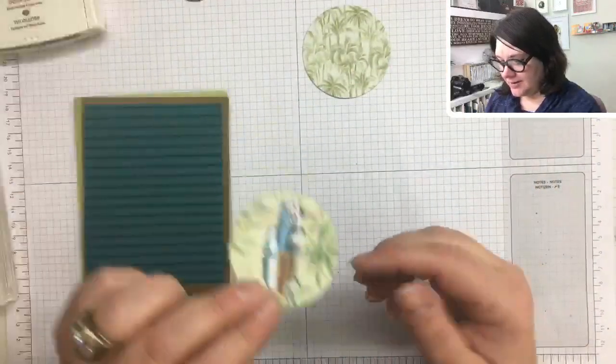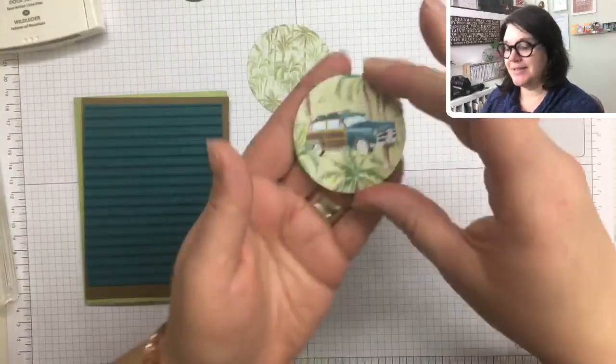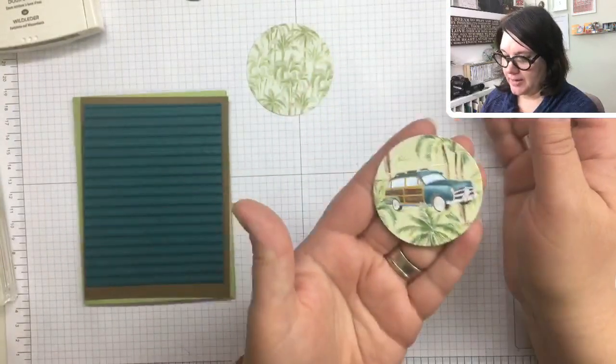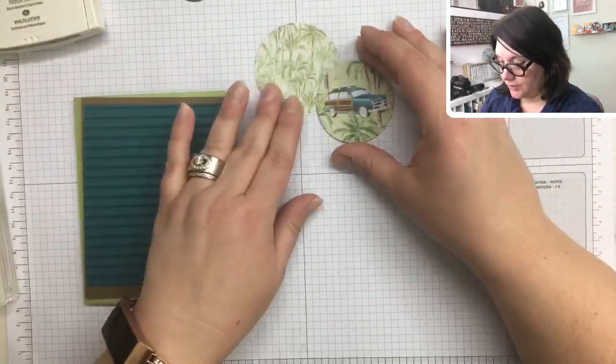And then the second largest, I should say, is this size, which is measuring at 2 1/8, which is the fifth smallest circle die.